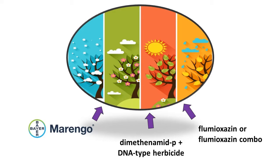And that should round out the herbicide applications that you would need to make up a very nice rotation for your nursery operation. So in addition to the fact that these herbicides not only are good rotational options because they have differing modes of action, but they also fit that idea of seasonality of weed control. Each of these herbicides fits the season very effectively.